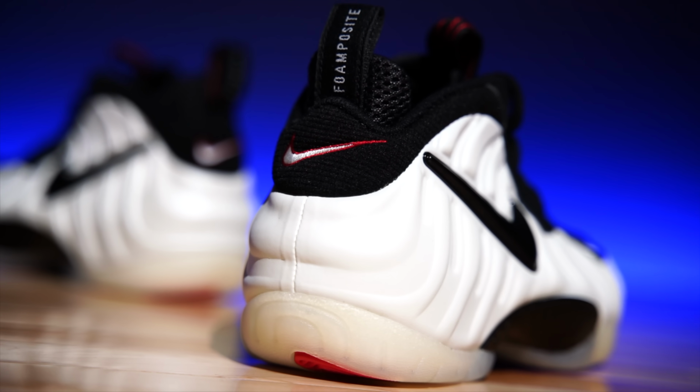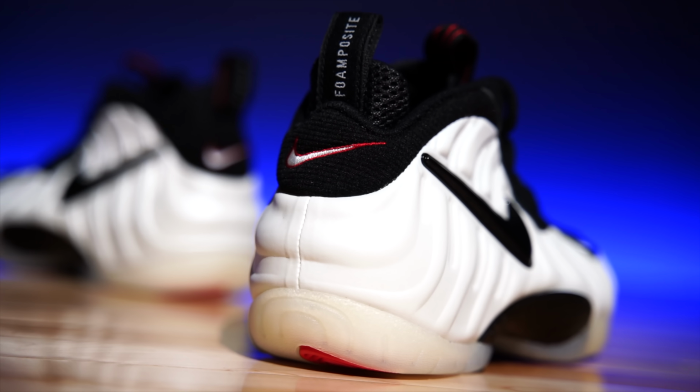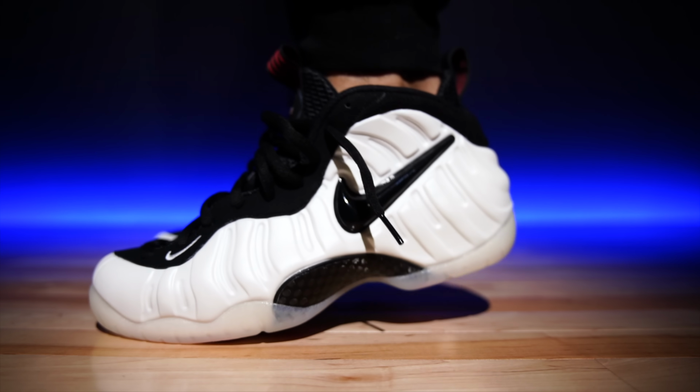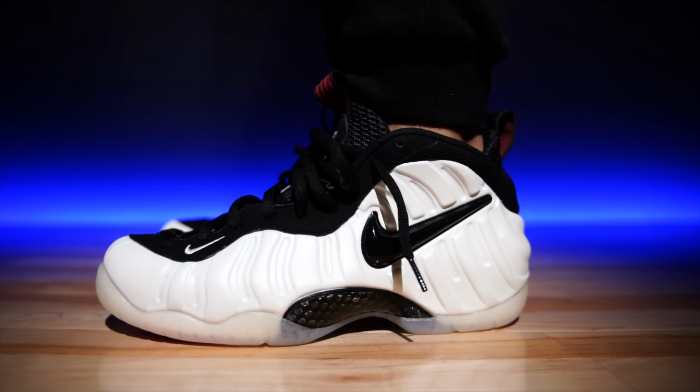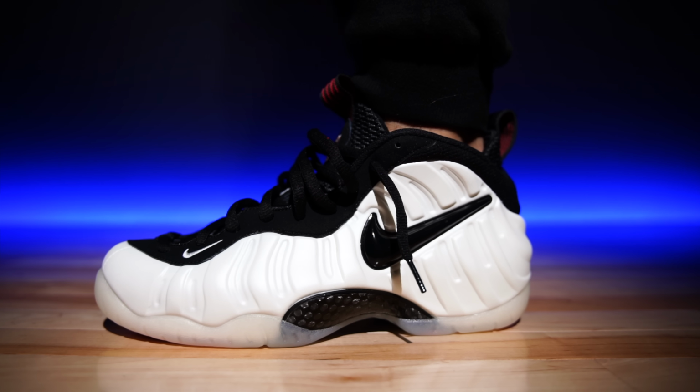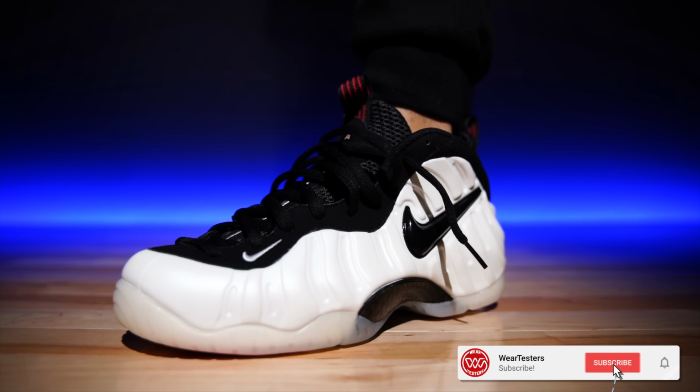This pair is just a little bit more condensed and small versus the other version, which was a little bit more enlarged. And that's pretty much all she wrote. If you're looking for a pair of these, they do fit true to size. A lot of people do go up half a size for Foamposites. I think that's a big mistake. So I would go true to size because once they mold to your foot, they're pretty much perfect 1-to-1.